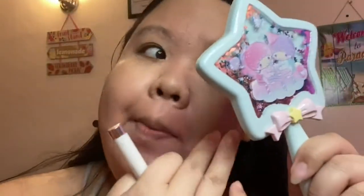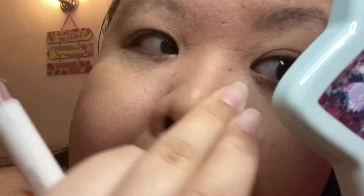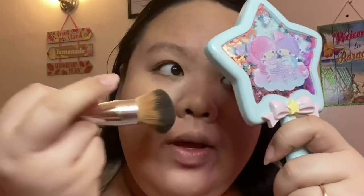They see you enough. I'm drying up on this area, you guys. Look at that. I'm peeling because of all the facials that I'm doing. But we'll get through that. We're not going to worry about that so much.